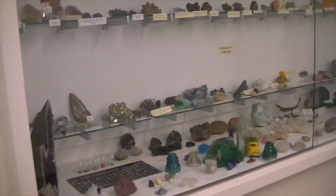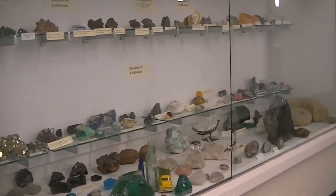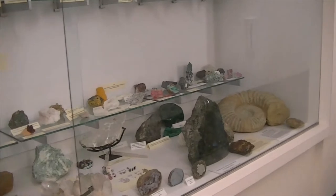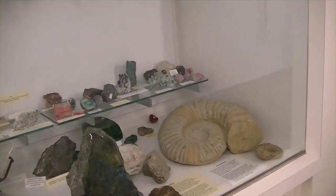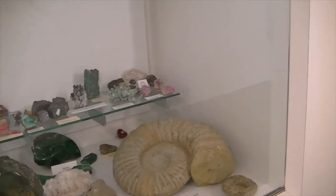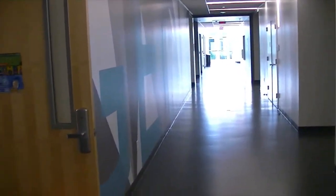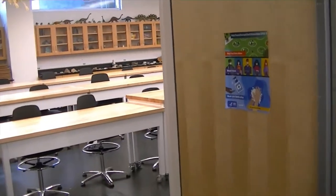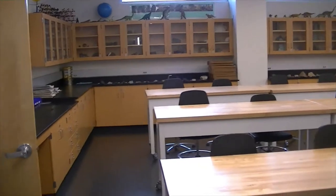So Golden West College, our geoscience program, geology, starts with this mineral display case that displays minerals of around the world and of California. And one of the things that we can pride ourselves on in this program is that we have a very impressive rock, mineral, and fossil collection. And in fact, people who have taught here and taught at other institutions say that this rock and mineral and fossil collection that we have here is better than that of a lot of four-year schools.